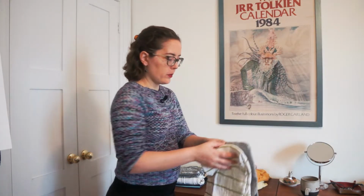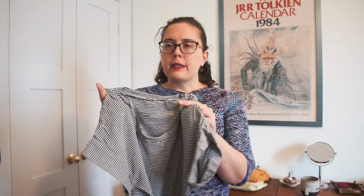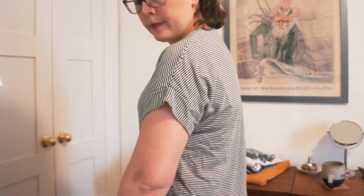So these next two are the same pattern. This is the Greco Tee by Ensemble Patterns. Honestly, it doesn't look like too much when it's just flat like this, but it is so comfy. I have this one slightly oversized tee that's sort of pink and it's got flowers on it. I bought that somewhere and I wanted to make myself something similar, and this pattern is perfect.